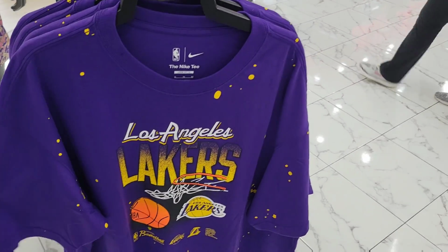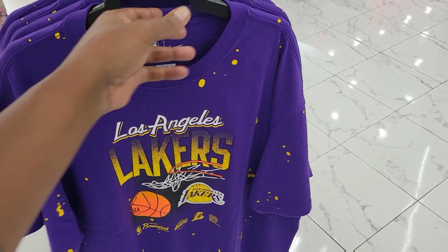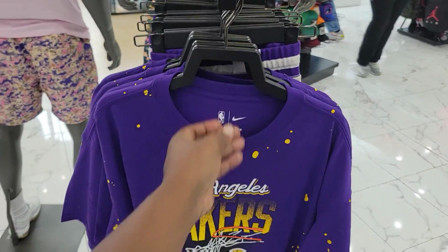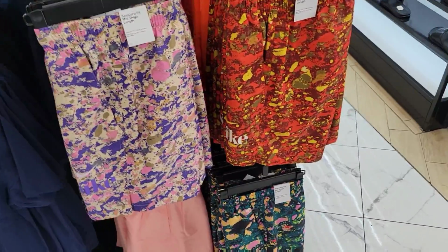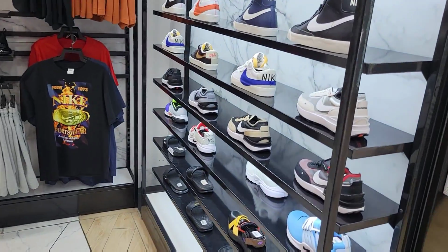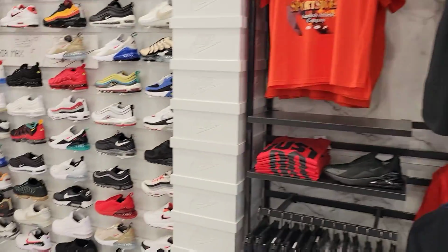This tee right here, which is also pretty fire. Not mad at this one at all. Laker, I got the splats all over it, pretty fire. What do you think about these in the comment section below? You know what I'm saying? Some Nike shorts that are not too bad. Probably wait for these things to hit the outlets. A lot of good merch here at Shoe Palace Hollywood, always, just depending on what you're looking for.